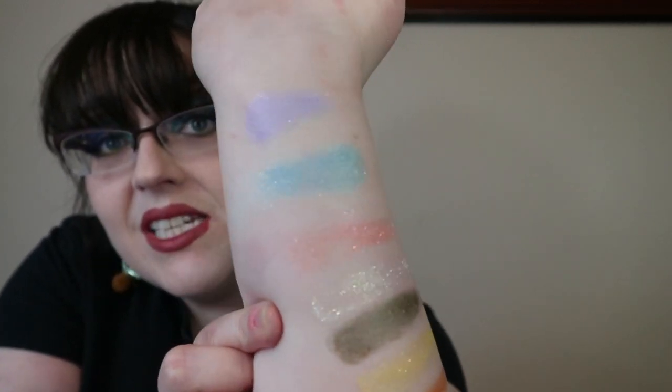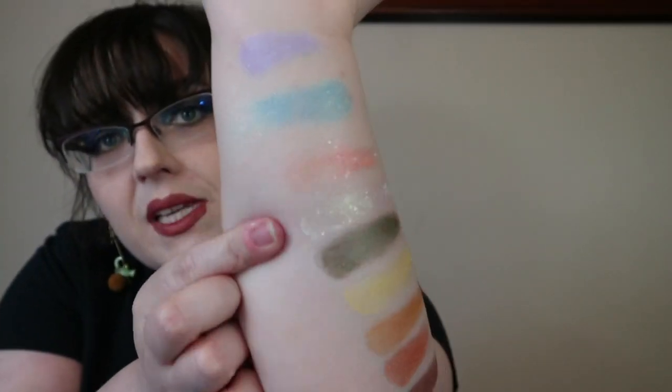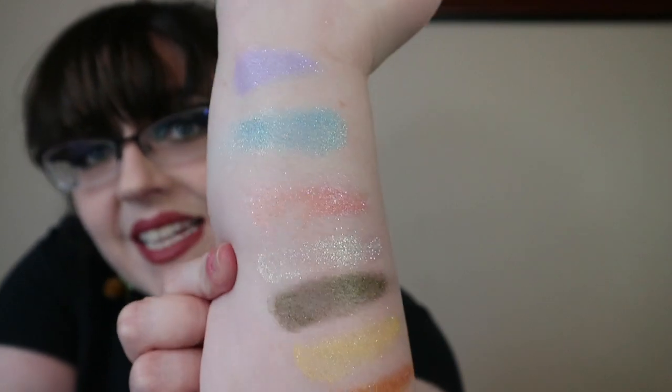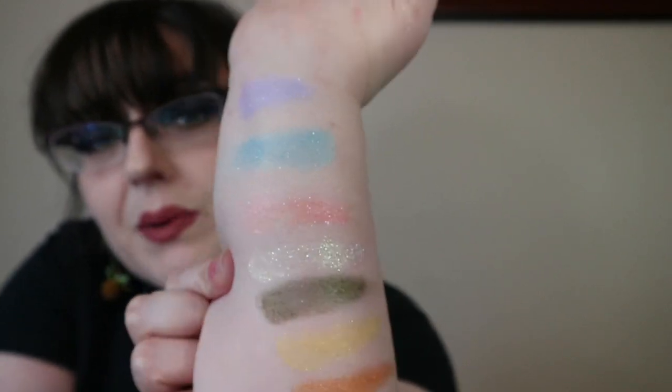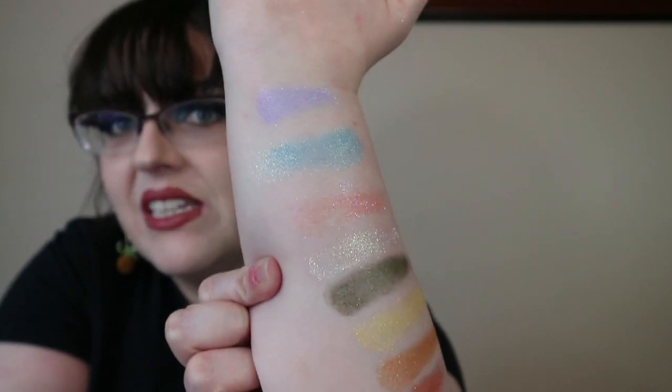Now again, this is one that has quite a few different colours to it. There's kind of blues and browns in this, which I'm not sure if you can pick it up here, but you know, trust me, I'm very good at this.